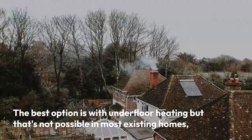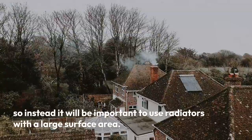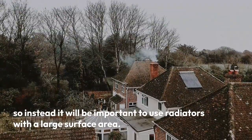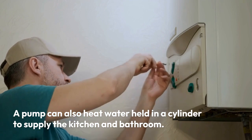The best option is with underfloor heating, but that's not possible in most existing homes, so instead it will be important to use radiators with a large surface area. A pump can also heat water held in a cylinder to supply the kitchen and bathroom.